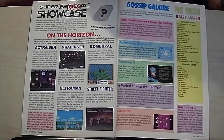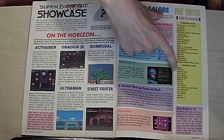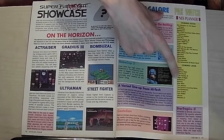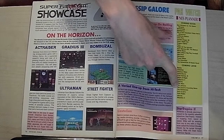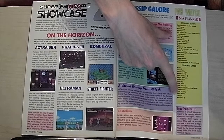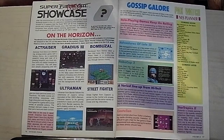So coming soon: Batman, Castelia, Demon Wars, Earthbound, Final Fantasy II, Might and Magic, Robocop, SimCity, Star Wars, The Jetsons, The Count's Counting Game, Flintstones, Tom and Jerry, Twin Peaks. Twin Peaks? You had a Twin Peaks game coming out? I'd never heard of that. Wizardry 2.